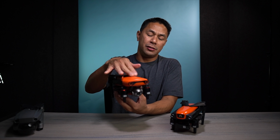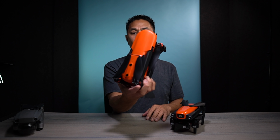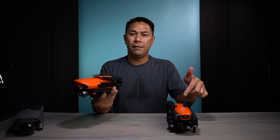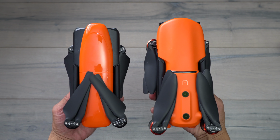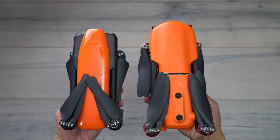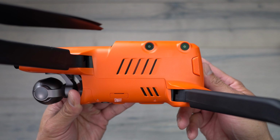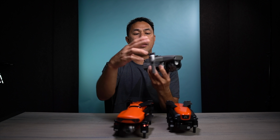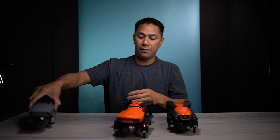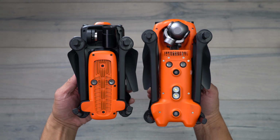And besides the matte finish, what caught my eye, of course, is the sensors. It does have omnidirectional optical sensors. The EVO 1 only had front, back, and bottom. This has front, back, and bottom, as well as top, and has the side ones right here. It actually has 2 side ones. If you compare that to the Mavic 2, which only has 1 sensor right here, there's 2 on the EVO 2, 2 on the back, and then of course we have a few here on the bottom.